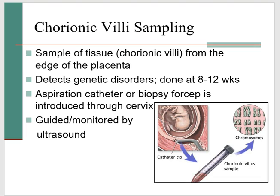Other tests for you to review on that prenatal test chart on page 357 would be the fetal nuchal translucency, very commonly done via an ultrasound between 10 and 14 weeks, and the triple and quad screen tests, which are simply blood tests that, again, are going to be looking for Down syndrome or neural tube defects.